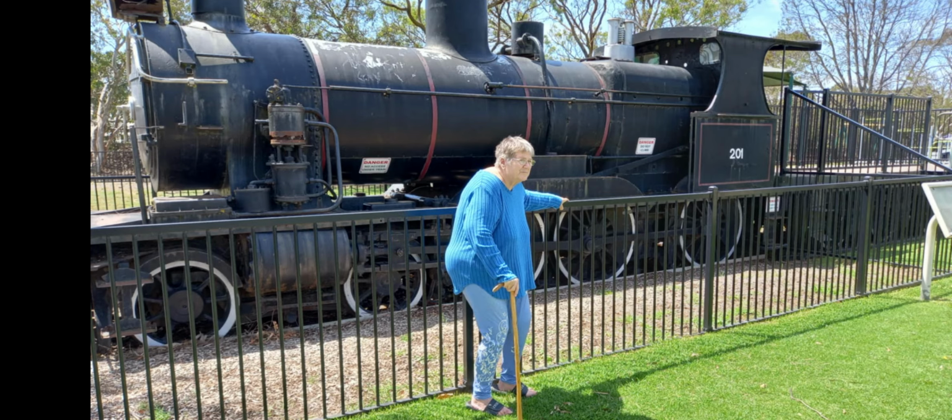Now we've left Tailem Bend and we're off to a little town called Hahndorf. Hahndorf is a little early German settlement that is well known for their beer fest and just for their quaint little town. So let's have a look.